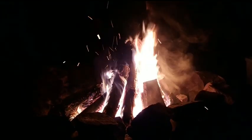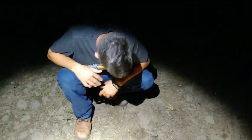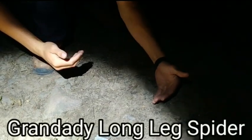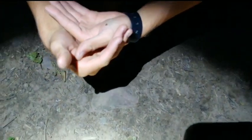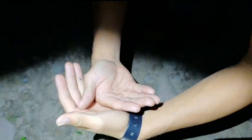After eating some s'mores, I decided to go out on one last night expedition trip to find some animals. And I have one other little critter I want to bring up close for the camera real quick. And that is a granddaddy long-legged spider. There we go. Right here. Now, this is awesome. So, if we bring him up close for the camera, he actually has a gnat that he just dropped in my hand as a prey item.